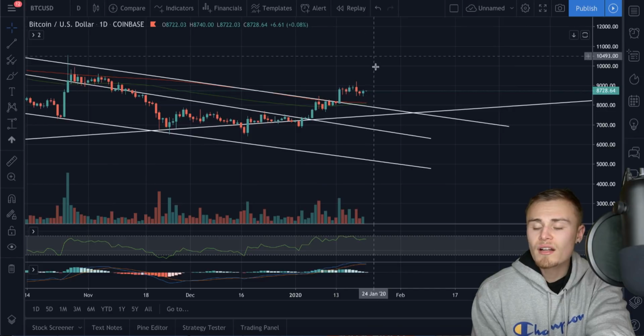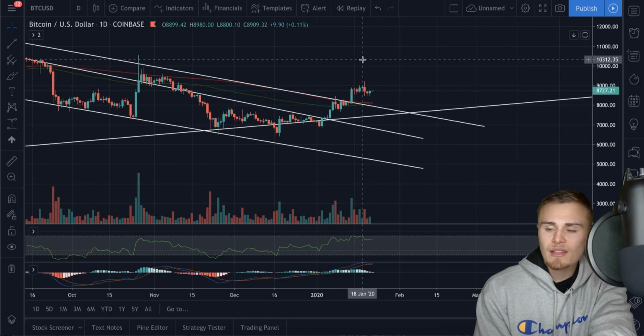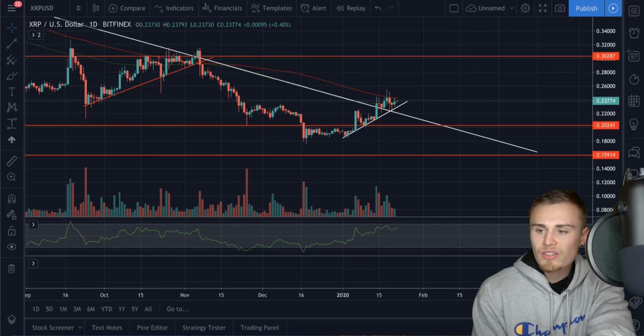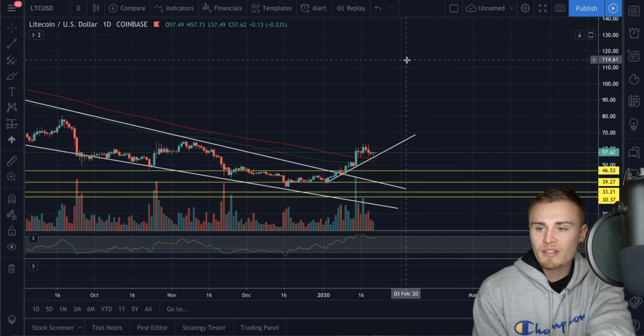As you can see right here, Bitcoin is definitely in an uptrend. It's something that's quite interesting. You can see this is forming on Ethereum as well as XRP and Litecoin, and that's kind of what I want to discuss with you.